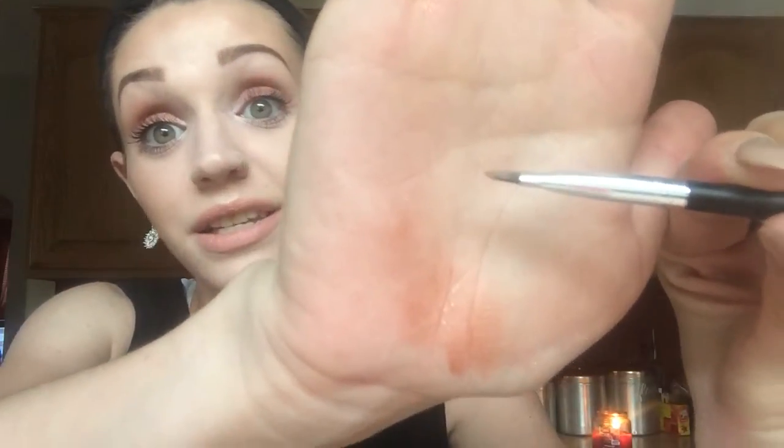I love this Holy Grail highlighter brush right now. Next brush is the number 12 by Anastasia Beverly Hills, the eyebrow brush. Oh my God, look at this thing. This is another Holy Grail, like instantly became Holy Grail.